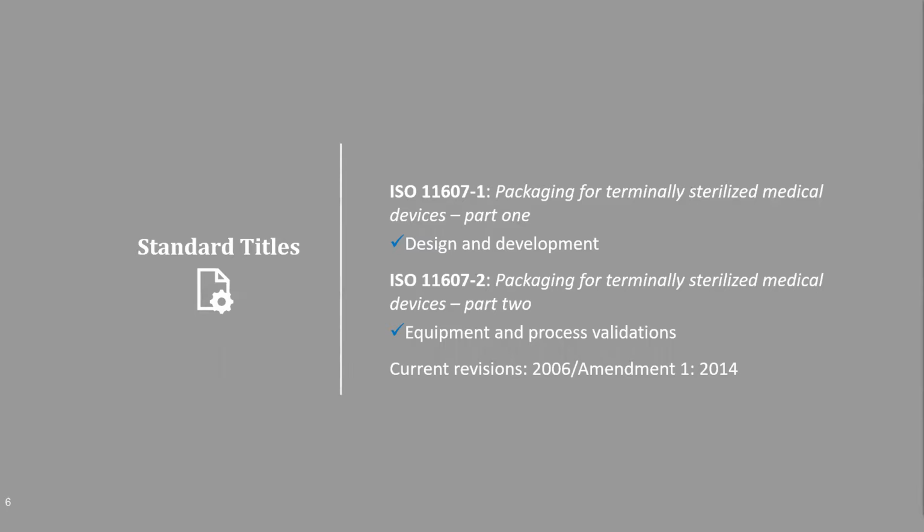Now, with the titles, I'm sure if you are working in terminally sterilized medical devices, you know that the -1 is for design and development of the packaging, and the -2 is for equipment and process validations. The current revision is 2006, with an amendment that was done in 2014 in order to clarify and fix a couple of little errors or things that were being considered incorrectly.